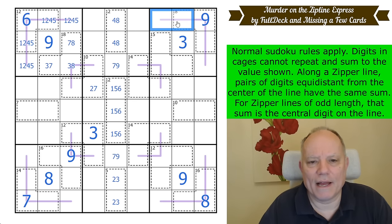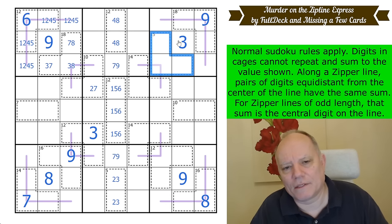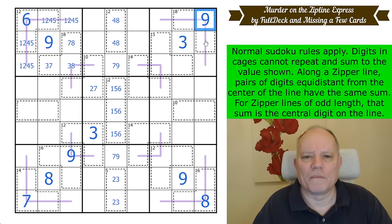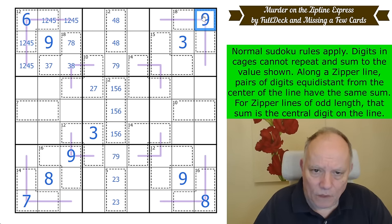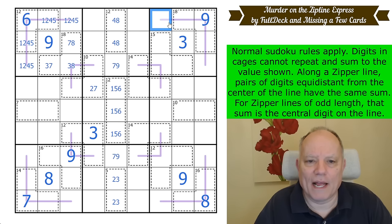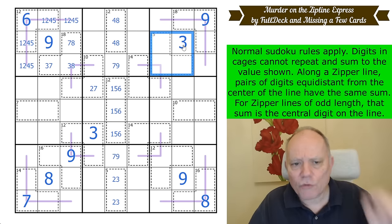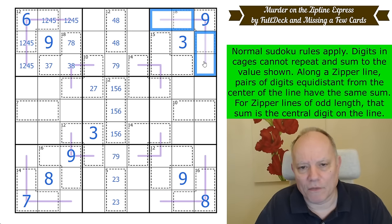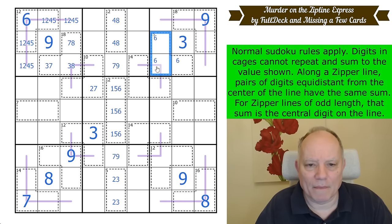Right, up here. Well, 6 must be in the 15 cage, and I know that because all the digits apart from 9 go with one of the other digits to make up sums of 9. This, for instance, might be a 1-8 pair, and this might be a 2-7 pair. The remaining digits in the box are going to be 3 and its partner, which can't possibly go on this line, and its partner is 6. And then the other pair that makes up 9, which might be 4-5, but it might not. So there is a 6 in one of those cells.